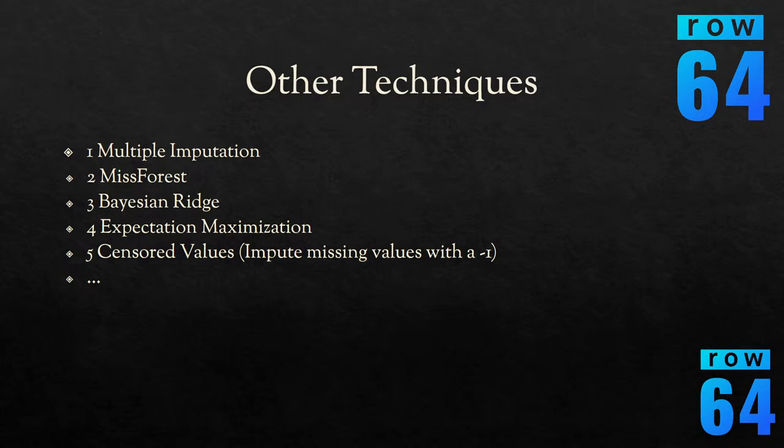What are some of the other techniques that exist that are currently being explored today? And can you talk about those? Yeah, of course. So I would say by far the most popular one, and the one that's considered the gold standard by academia, though I don't know how widespread it is in industry actually, is multiple imputation.